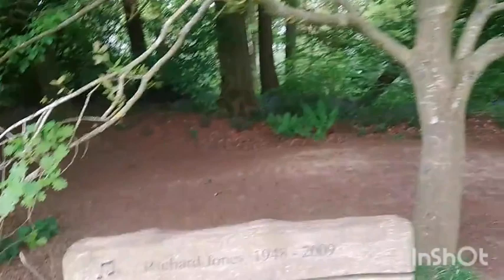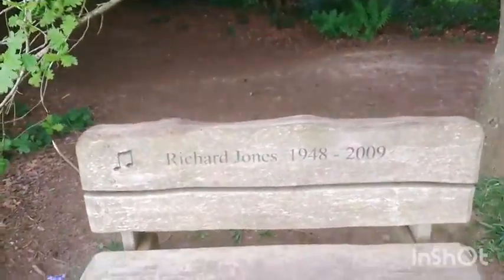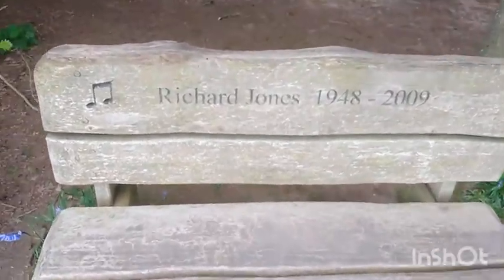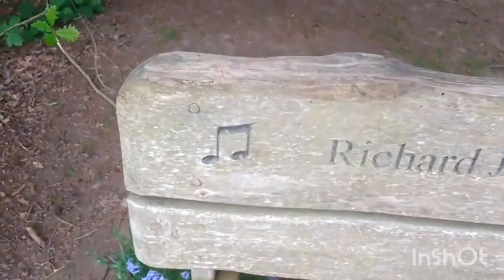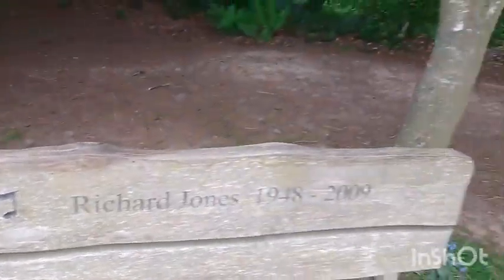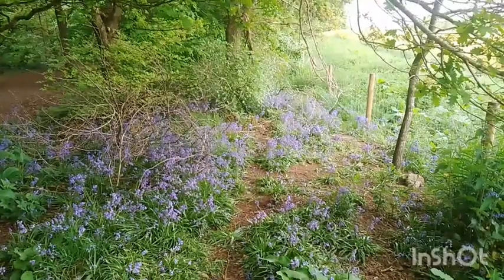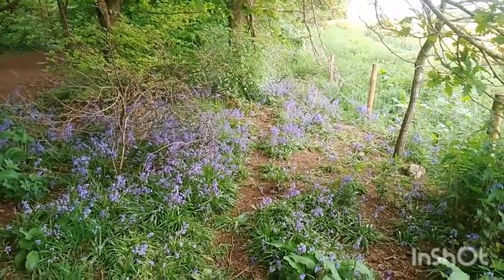A lot of people donate benches in honour of their loved ones that love this area. There's quite a few about. This obviously was a music loving man. So I'm going to have a rest on his bench. I'm sure you won't mind. More of the bluebells.